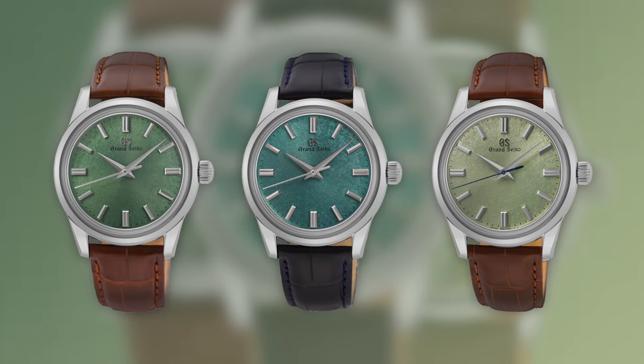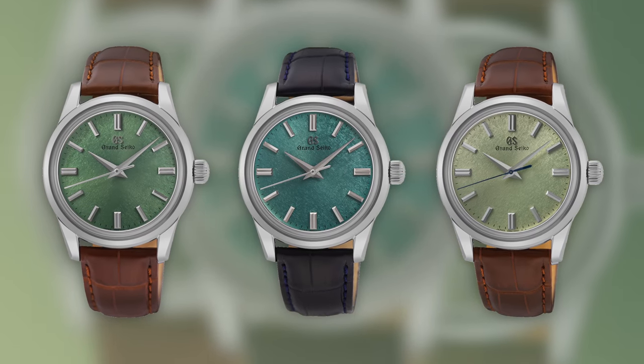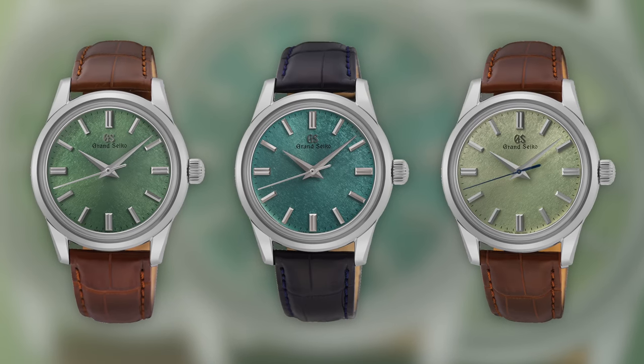And with this configuration, there were three new variants released as limited editions with green dials. This is just kind of more recent news in the past month or so, but they come in this traditional dial format, classic dress watch, classic elegance, and probably the best epitome of it from Grand Seiko.